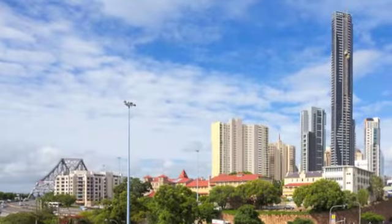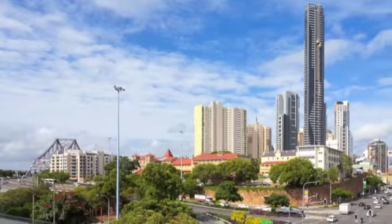This is ideal for an investor. Comparative properties in the building are rented at $380 per week.